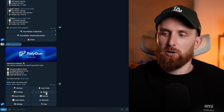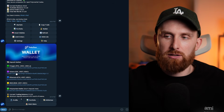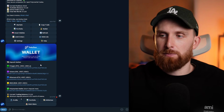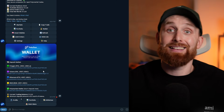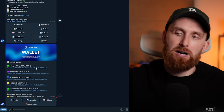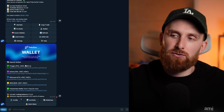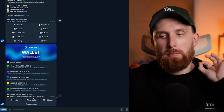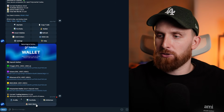To do that, you can see we can click on wallet. This will open your different wallets on different chains. We have Polygon, Solana, Ethereum, BNB. So basically right here, you can select whatever currency and whatever chain you want to deposit to your Polygun bot, and just copy this wallet and send money to this wallet you see on the screen. So for this example, I added $12 from the Polygon chain because there's a minimum of $10 deposit to actually start the bot running. Let's go back to the main menu.